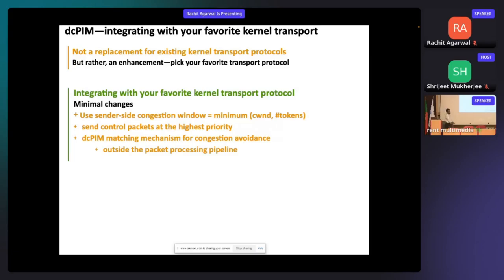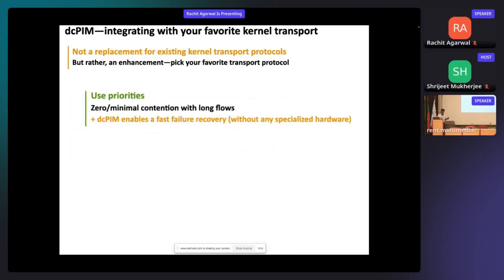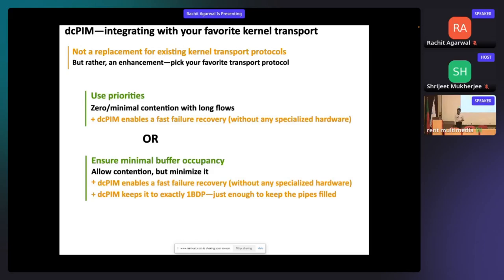Integrating will take minimal changes. All you need to do is change your sender-side congestion window to the minimum of the congestion window that you're already computing and the number of tokens you have. That's it. This is the minimal change that DCTCP did to get into the kernel. And beyond that, the only two things that you need to change are to send the control packets at the highest priority, because that's very important for matching, and to have this dcPIM matching mechanism for congestion avoidance underneath you. It is not in the packet processing pipeline. Okay? That's all you need to do. And then you can use priorities if you want, or you can just rely on dcPIM's minimal buffer occupancy.